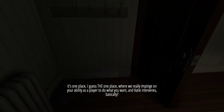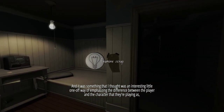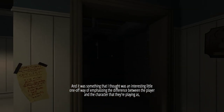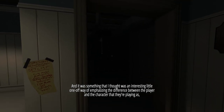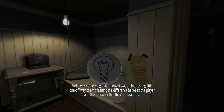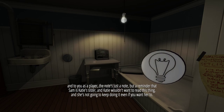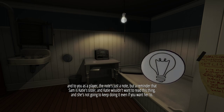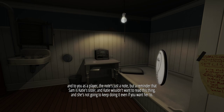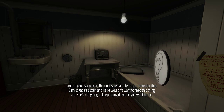And Katie intervenes, basically, and it was something that I thought was an interesting little one-off way of emphasizing the difference between the player and the character that they're playing as. To you as a player, the note's just a note, but a reminder that Sam is Katie's sister, and Katie wouldn't want to read this thing, and she's not going to keep doing it, even if you want her to.